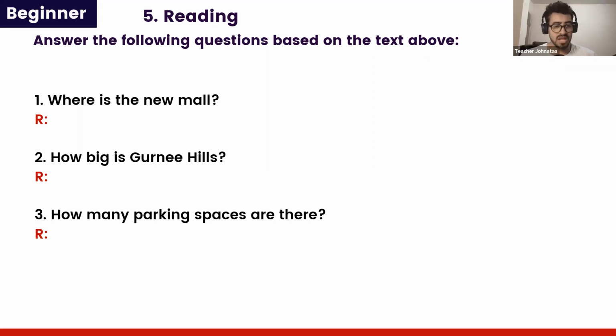Number two. Número dois é how big is the Gurney Hill? Qual o tamanho desse shopping? Quão grande ele é? Ela quer saber exatamente quão grande ele é. How big is Gurney Hills? And three, how many parking spaces are there? Quantas vagas de estacionamento tem nesse shopping mall? A resposta está no texto. Volta no texto e responde.